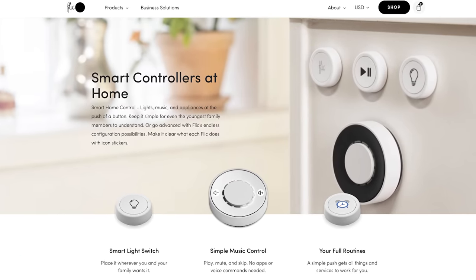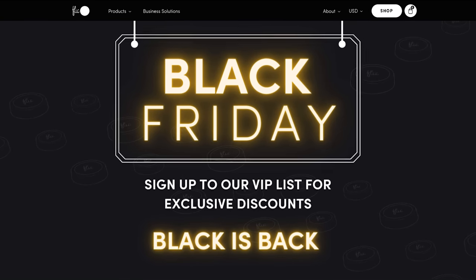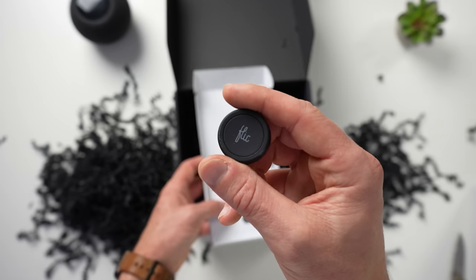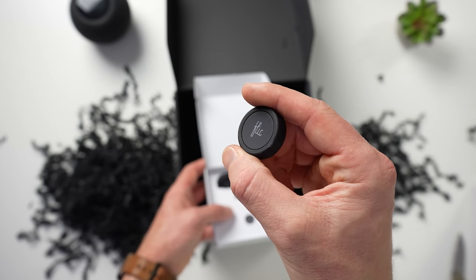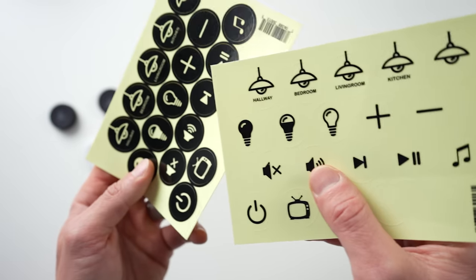Flick is even doing a VIP early access that you can sign up for right now that will give you exclusive early access to deals, including kits with the limited edition black buttons up to 60% off. Plus orders over $100 will receive free glow-in-the-dark sticker sheets for your buttons.